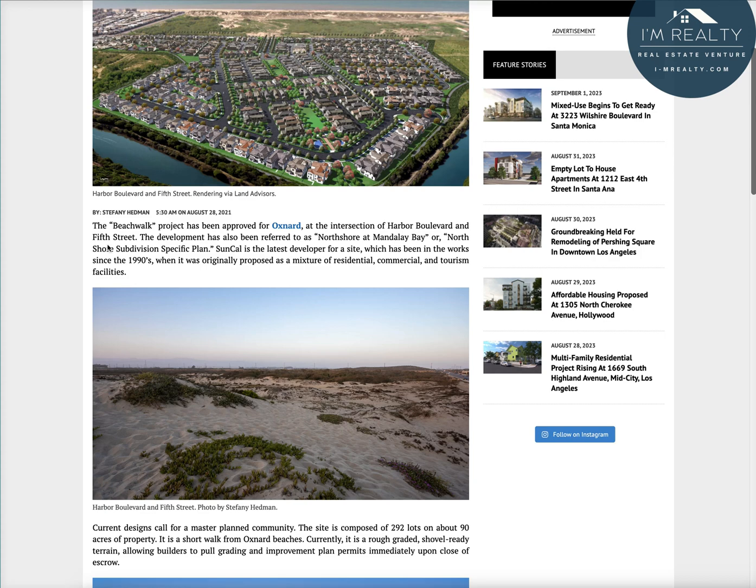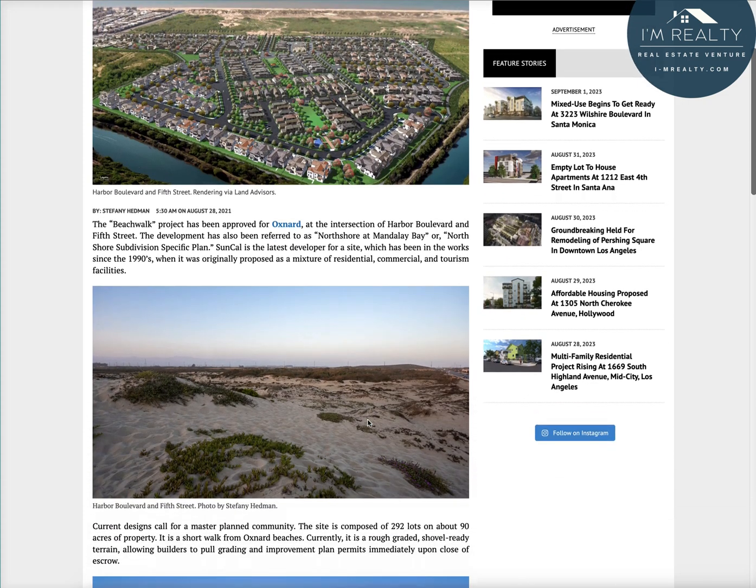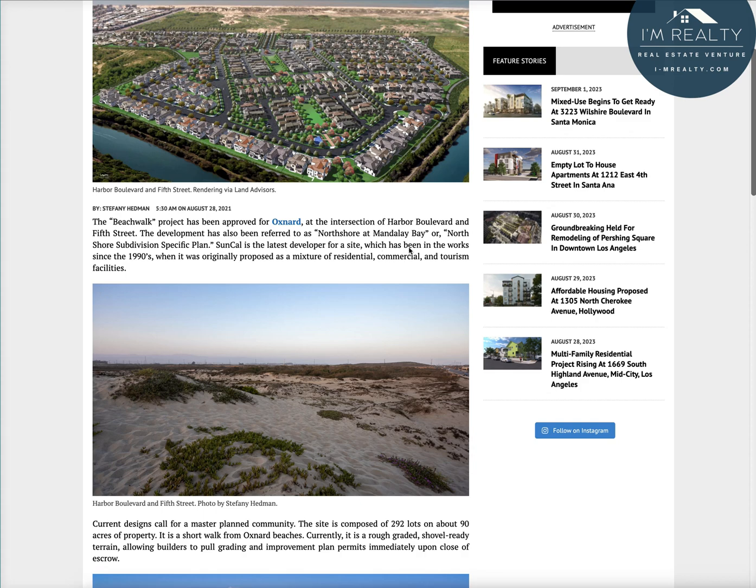It's been known as a couple of different things. It's been called the Beachwalk Project. It's also been called North Shore and Mandalay Bay or Mandalay Beach, because technically this is considered Mandalay State Beach over here. As this article talks about, the latest developer was SunCal, which is a huge developer, I think based out of Arizona. It's been in the works since the 1990s.